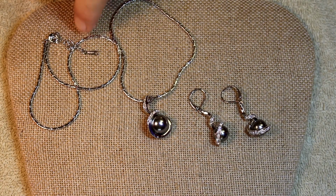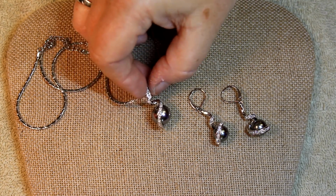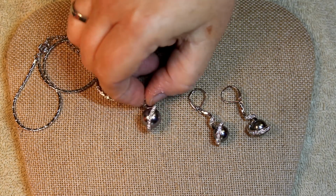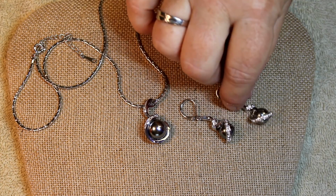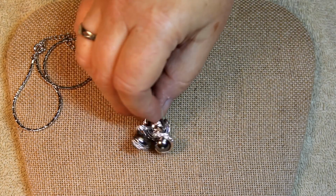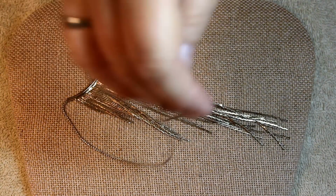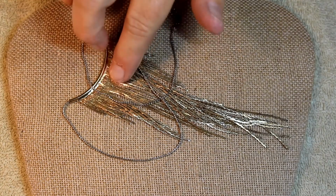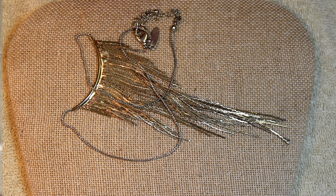This trio is marked 18 karat gold plate. We have great rhinestones and that faux Tahitian looking pearl. Nice little chain. And then we have the matching lever back earrings. That is a really cute little set. This necklace is by NY, and so reminds me of the 70s, little disco action here with this bib. It's just a classic form too.